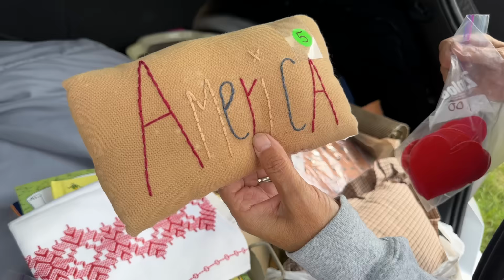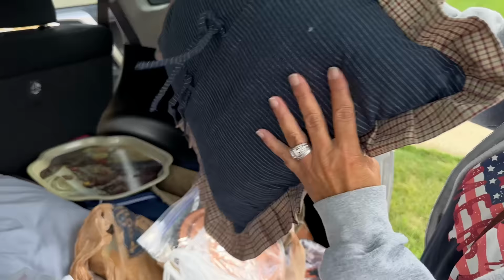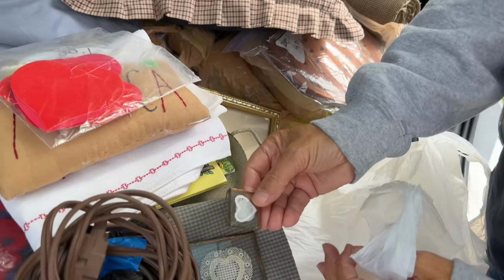America. Oh, hearts. Everybody loves a good heart. Schoolroom. I figured for Valentine's or something. And a little pillow. How pretty. Look at the navy. Cute. I love that side too. So we got the two hearts. Love it. You did good.